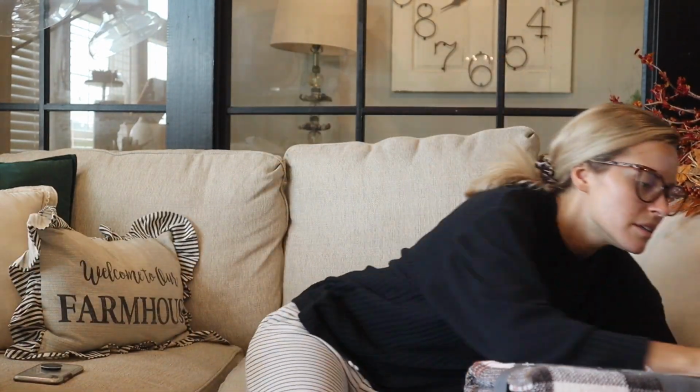Okay. I'm running out of space to stack things. I told y'all, this is the longest haul. Best fall haul. Y'all let me know, have y'all seen anybody else that showed this much stuff on their page? Because I have not seen it. This one, I knew whenever we went out shopping, I was like, this is going to be the best fall haul ever.